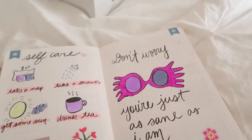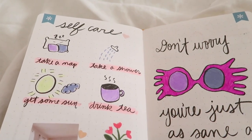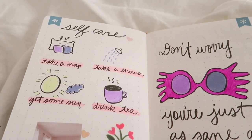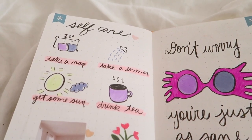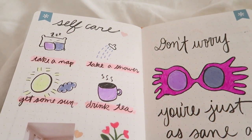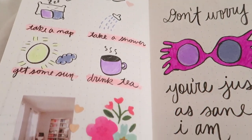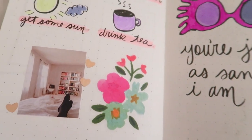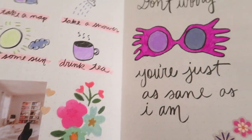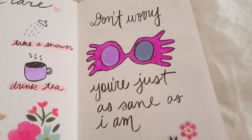And then on this page, this is like my self-care page, because since this readathon is a month long, you definitely want to take care of yourself. So I just have some different ways that you can do that. You can take a nap, take a shower, get some sun, or drink some tea. And then I have this photo from my Instagram. And then I have this little doodle, and it says, "Don't worry, you're just as sane as I am."